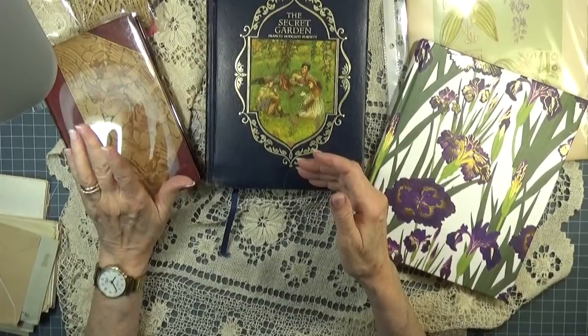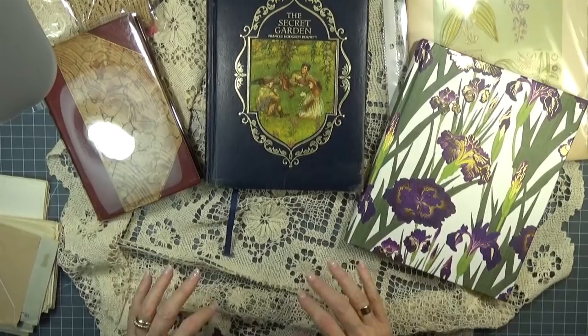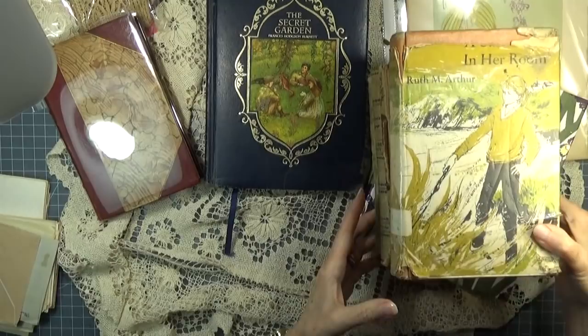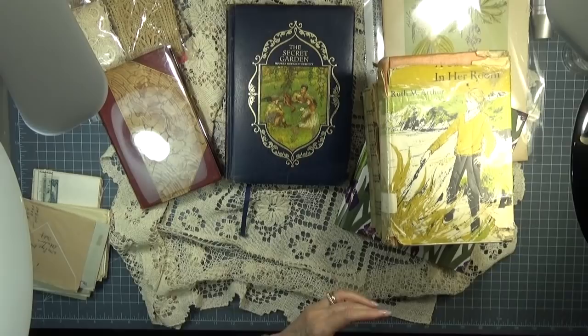However, my husband is really learning to have an eye for goodies. Here is a pile of children's books. Let me go out a little bit. Let me not destroy my setup here. A pile of children's books.